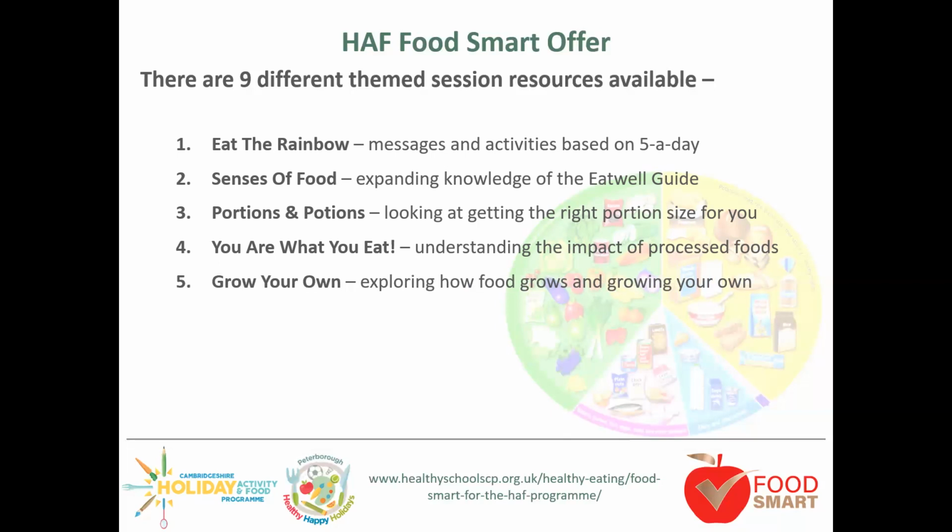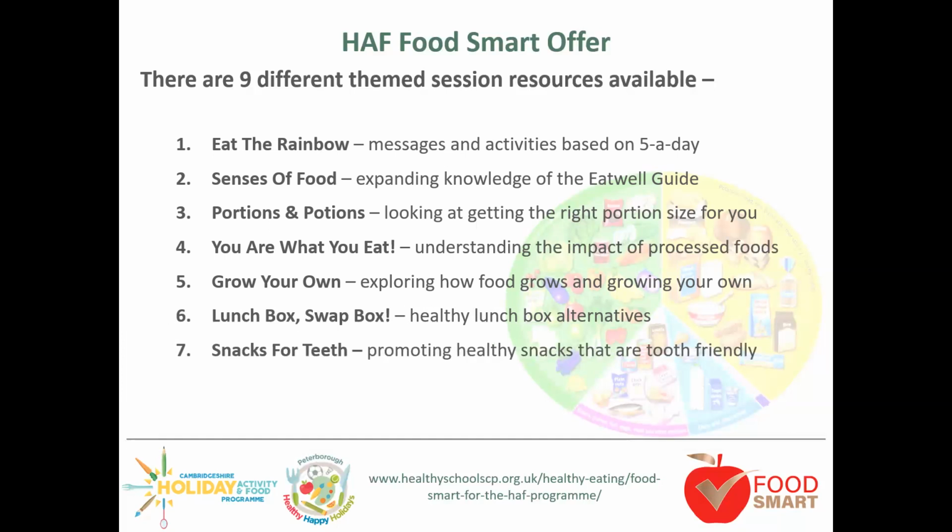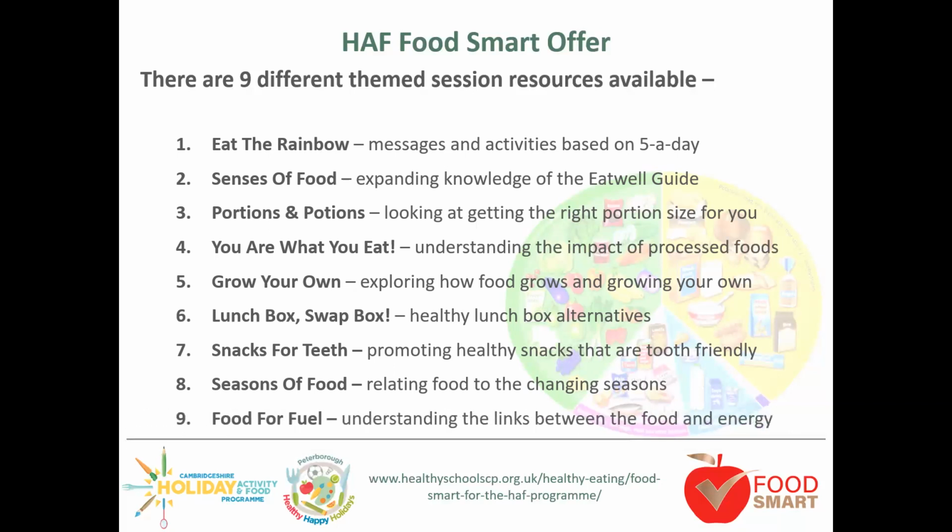Grow Your Own is a slightly different session and explores how food grows and how growing your own is really important, but also looking at magic foods which can regrow from their own waste. Our lunchbox swap box session is all about healthy lunchbox alternatives, but not just the boring ones. We've got some quite new and different ideas in there as well. So number 7 is about snacks for teeth, promoting healthy snacks that are tooth friendly. You'll be surprised at what is and what isn't. Our next one is the seasons of food. So relating food to the change in seasons and how this can make food healthier. And our final session is about food for fuel. So understanding the links between food and energy and specifically physical activities.